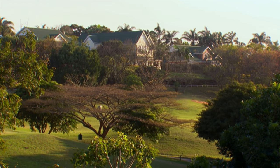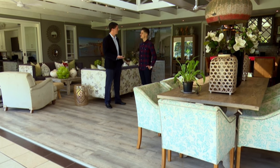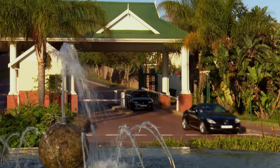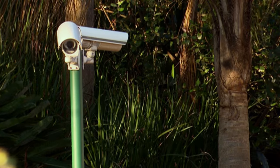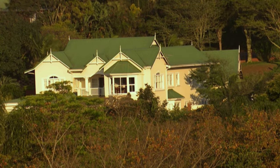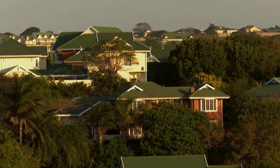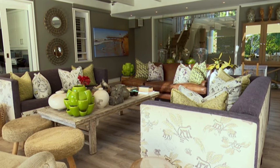Let's talk briefly about investments. Why has this area exploded the way it has? Well, there's been such a big trend moving towards living on estates. And I think obviously one of the number one things that buyers look for in today's market is security. And when you're buying on Mount Edgecombe Estate, that's the number one thing that you're getting. You're getting incredible security, you're getting an outstanding lifestyle, but you're able to live with open doors, live on your verandas, and you don't have to worry about security.